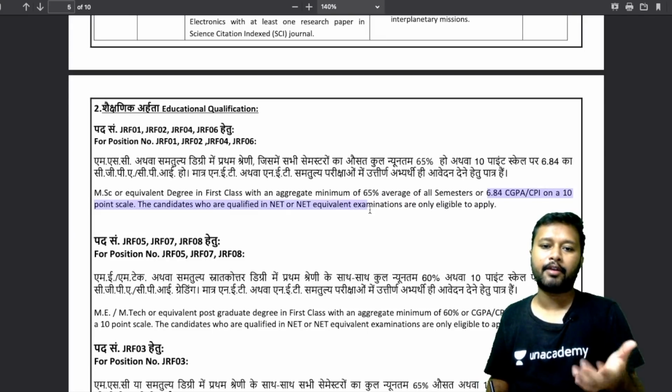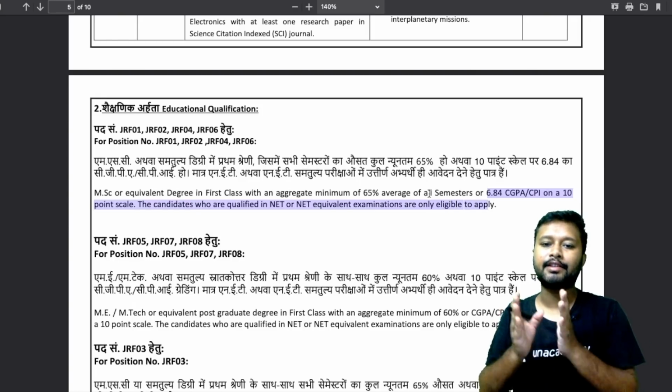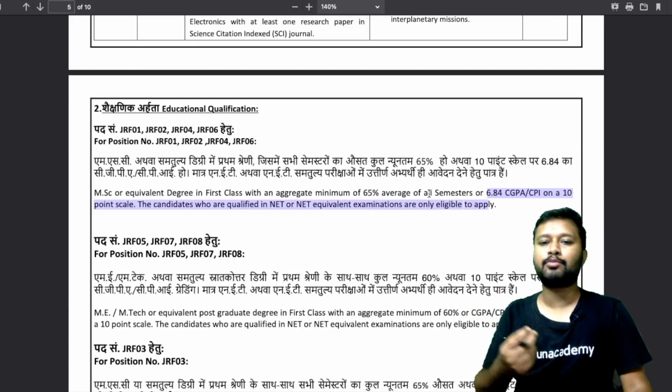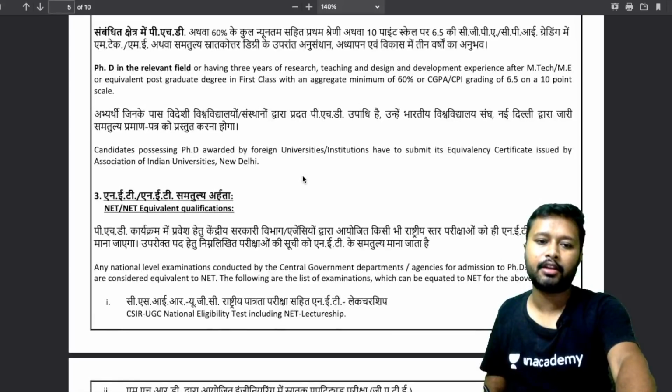Okay, candidates who have qualified NET or a NET equivalent exam are only eligible. So remember again, for M.Sc your eligibility is that you should have 65% or more, and if you are given CGPA, then 6.84 or more than that. Okay, coming a little down. For the other positions also, all the eligibility is given to you.